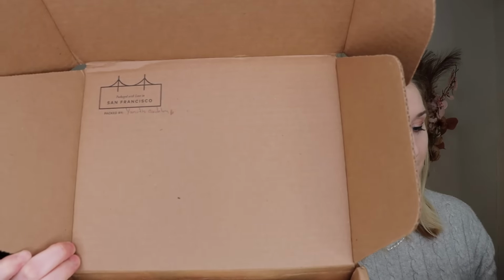Oh, these are Sonia G brushes. It says Sonia G on it. This is the crease medium brush. These are made in Japan. So this is what this one looks like.